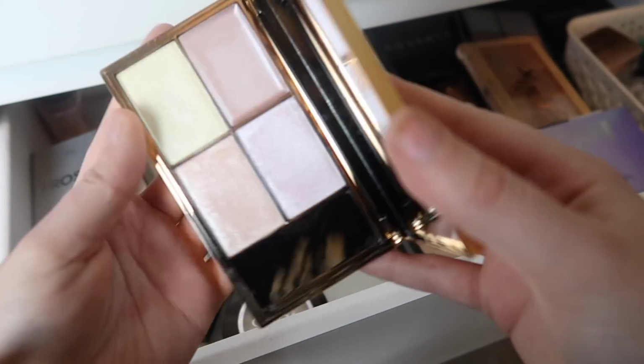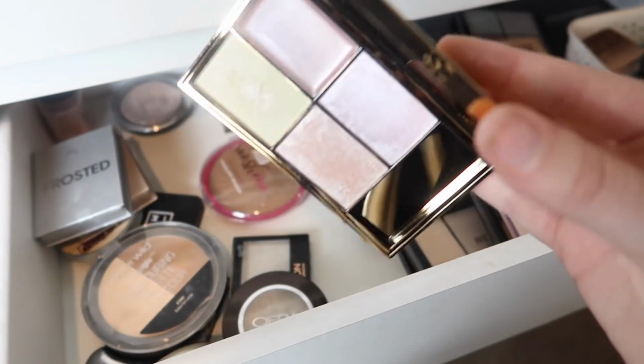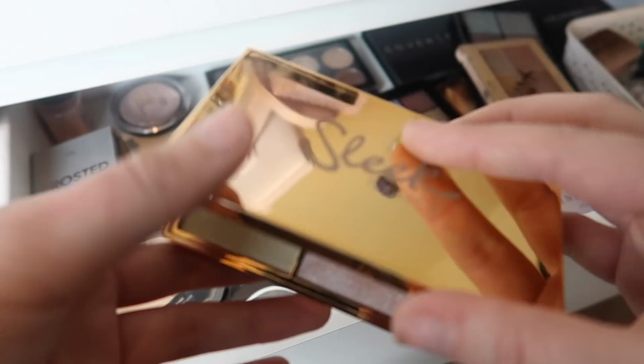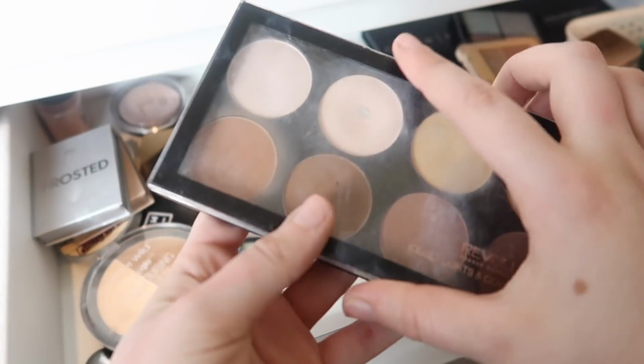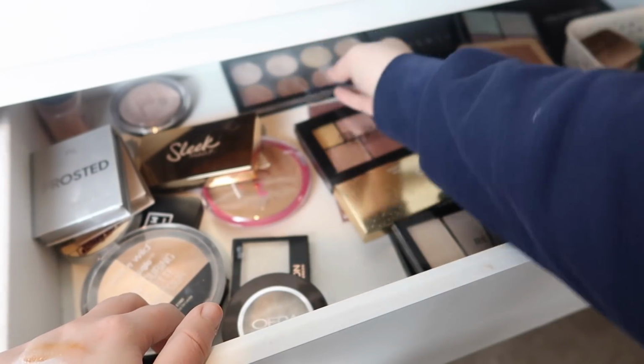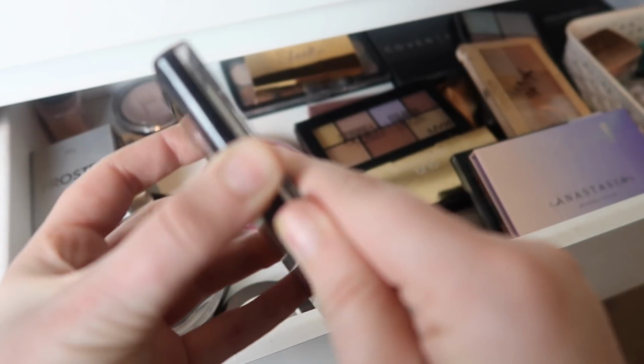Next, I've got, oh my god, I think everyone knows what this is. I purchased this when the hype was over and it was kind of disappointing because I had better highlighters, but it's still there. I've got my Makeup Revolution contour palette. Never used this once again, but it was the first contour palette I got, so I'm gonna keep it for memories.